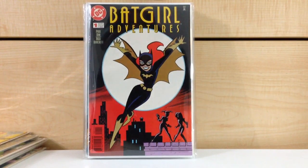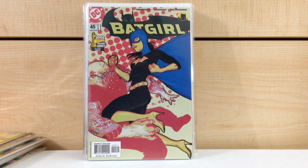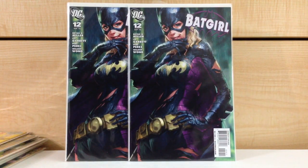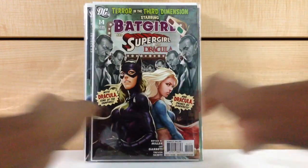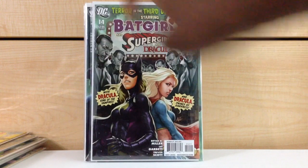I forget what series this is, but just pay attention to the cover. This is a money book in the series. Goes for like 10 or 15, just based off of the cover alone. And another volume of Batgirl. Here's number 12, Art Adams cover. Another Art Adams cover, number 14. These books are really tough to find.